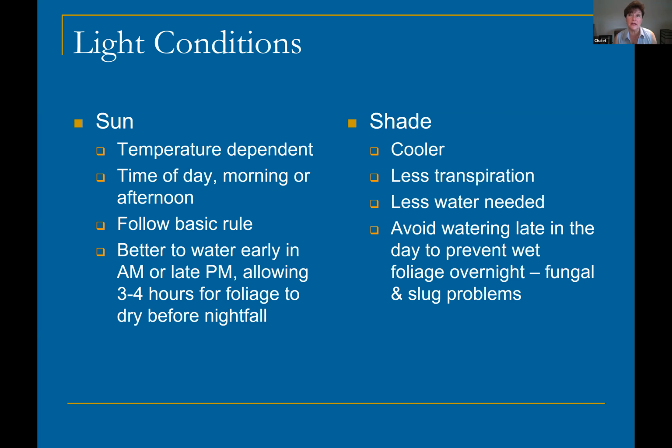Plants aren't exposed to as much stress if you have watered them in the morning and they go into the day prepared and very hydrated. Now, shade is always cooler. A shady situation is much cooler at the same temperature, because of the light intensity. It can be as much as 5 degrees cooler in the shade than in a sunny location.